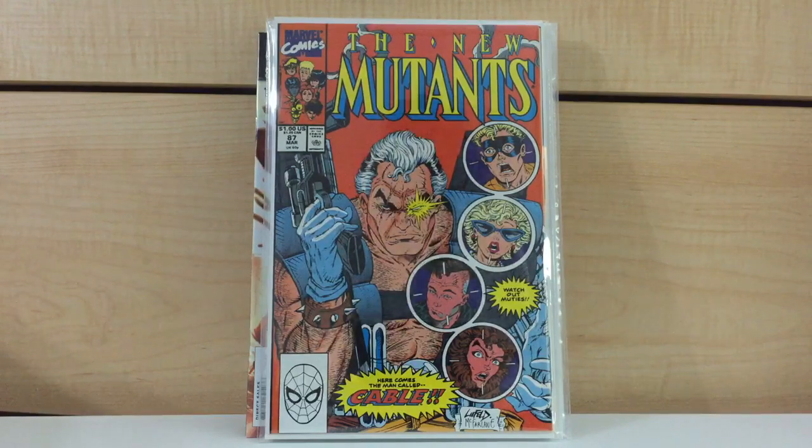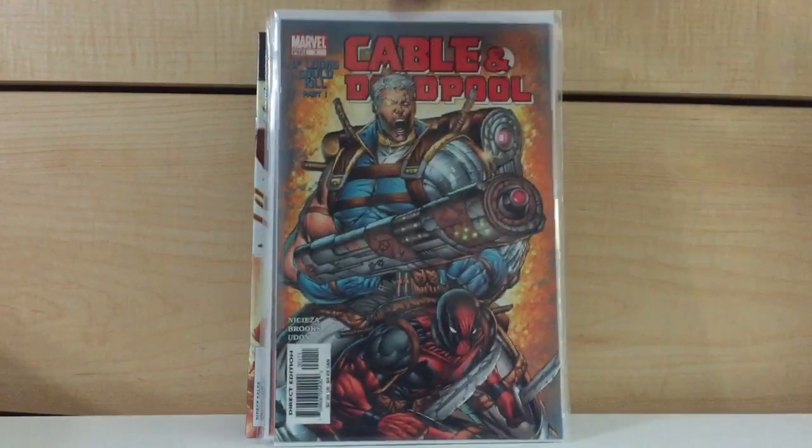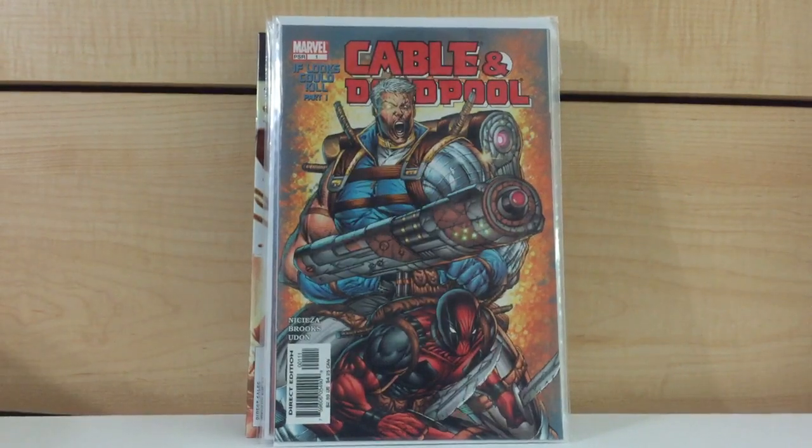But the reason why I brought this out was because I was shopping at a store today. Found this book today, and it was just chilling in the back issue bin. Cable Deadpool number 1. Found this for $6. All right, now I told you I drove an hour out, and this was the main store where I found the good stuff. This is the book that made the trip worth it.